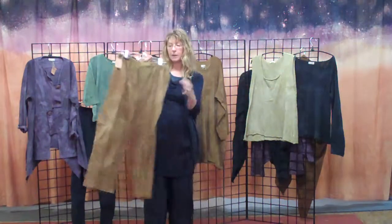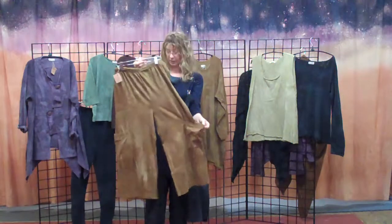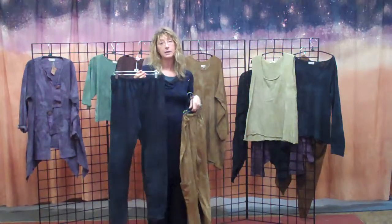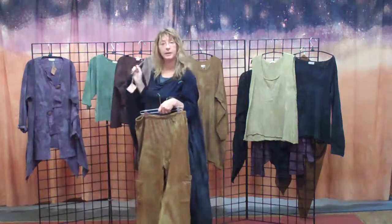Then I did a pocket pant. It's elastic waist, and it has a drawstring. This is dyed in our toast. It has pockets on the side. Great with boots. Then I did a legging. It's cotton lycra, and it's a little more fitted this season, and a little longer. And that goes great back with everything else.